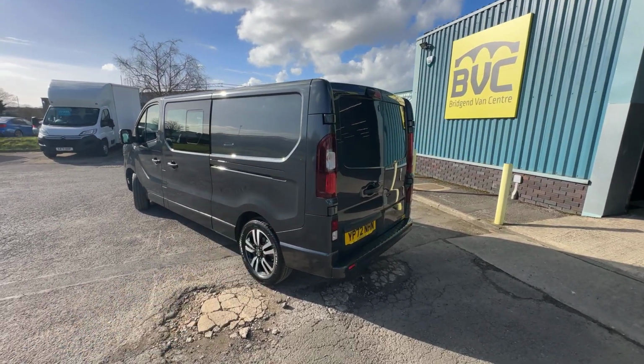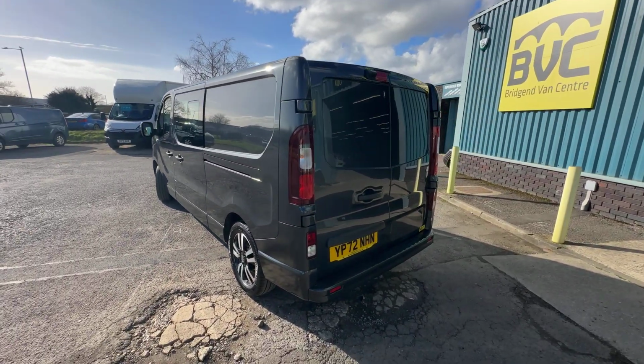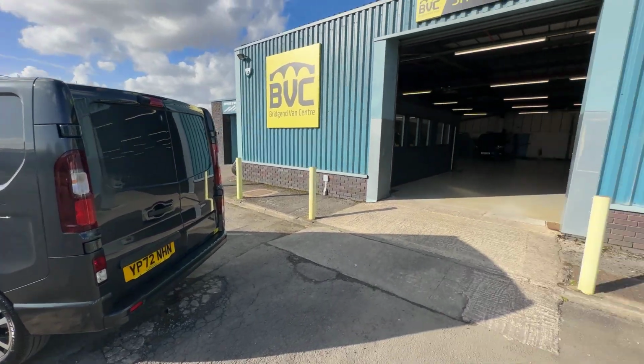The vehicle is physically, of course, as you can see here with us now at Bridgend Van Centre, and available for sale and ready to drive away straight away.